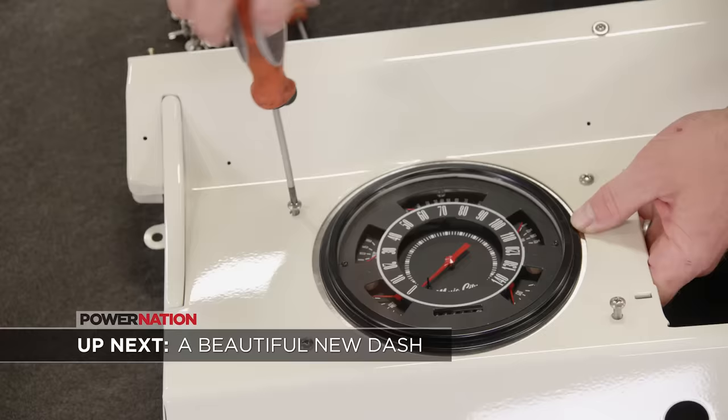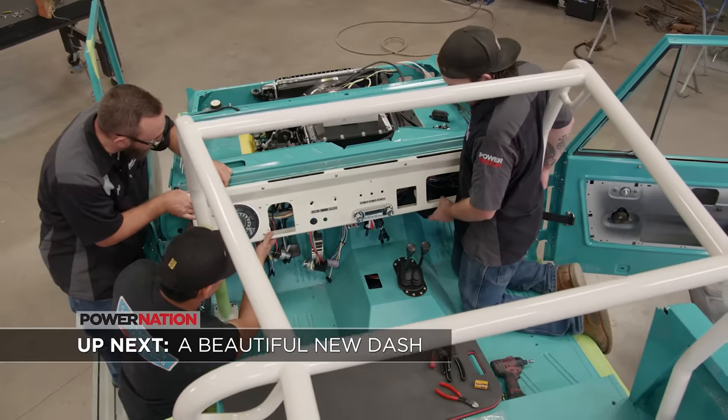Up next, we're getting started on our dash. Man, that looks good in there.